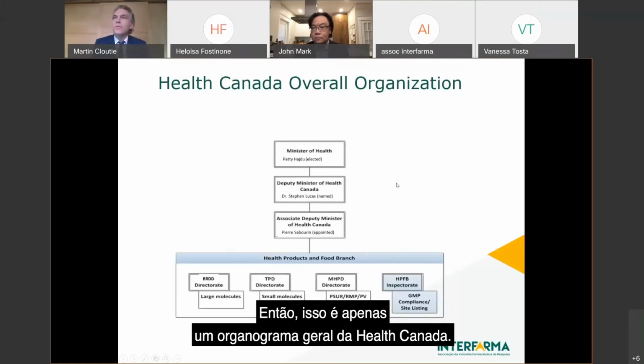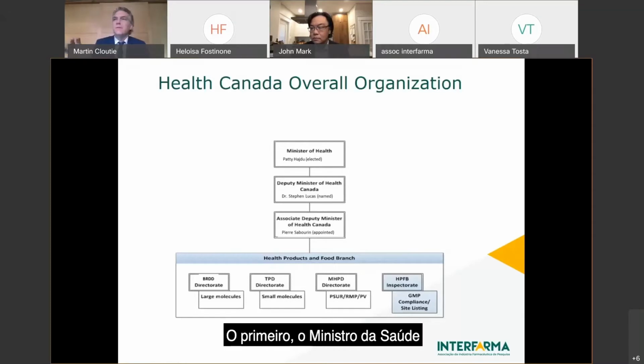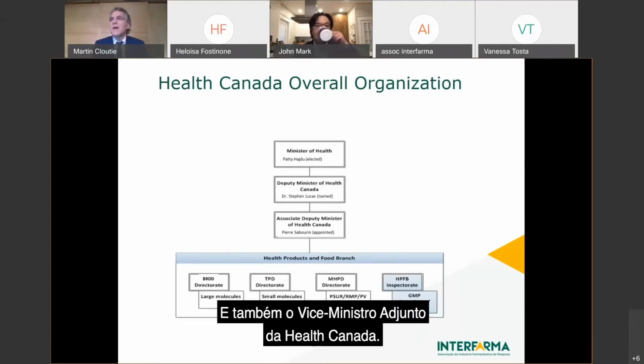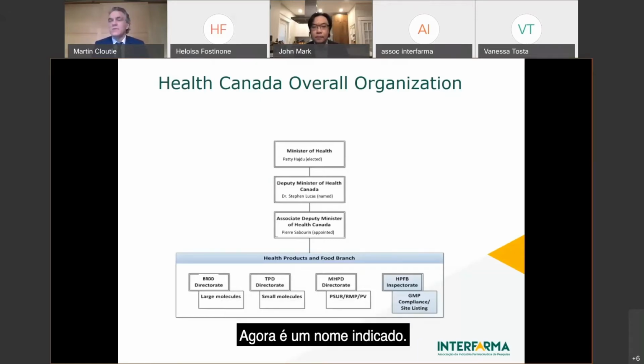So this is just an overall organigram of Health Canada. The first one, the Minister of Health, is elected by the population. So this is the only one that is elected. Under the Minister of Health, you've got the Deputy Minister of Health of Canada and the Associate Deputy Minister of Health Canada as well, who are appointed.